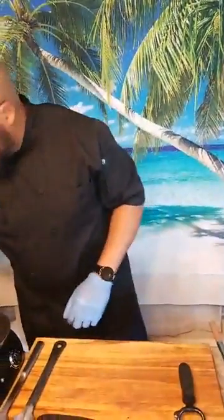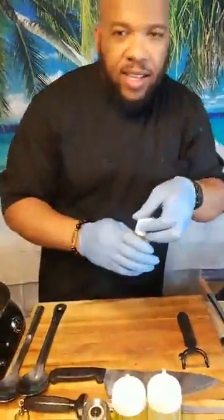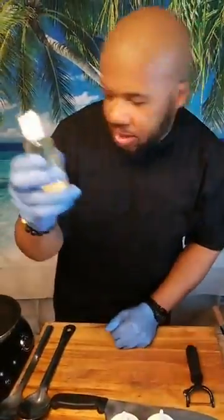So I got that going. I got my chicken. Let's put that to use right now. No, this is not hair product. I stole this from one of my girls. Just a little bit of coconut oil. I'm gonna heat this up.